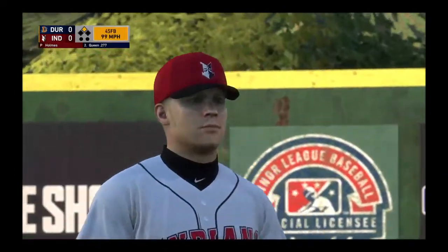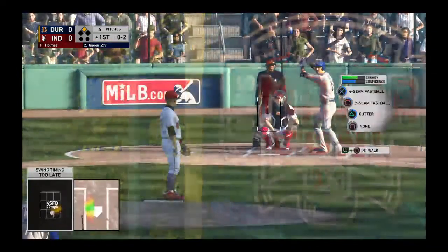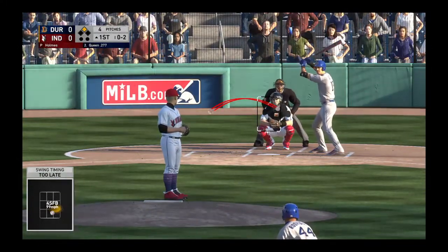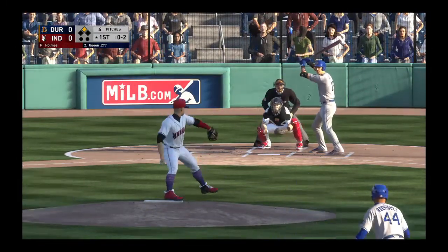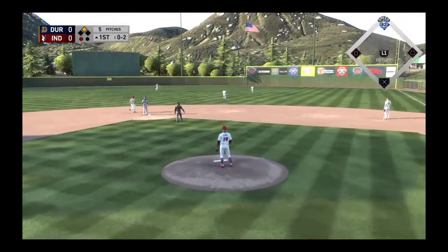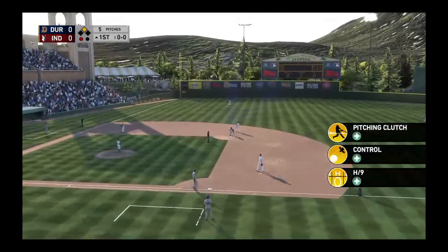Oh, and he's really getting the better of him now. It's strike 2. That's straight smoke at 99, guys. It's almost unfair. 0-2, here it is. Popped straight up. McDougal ranging into the outfield. He gets to it and makes the catch for the first out.